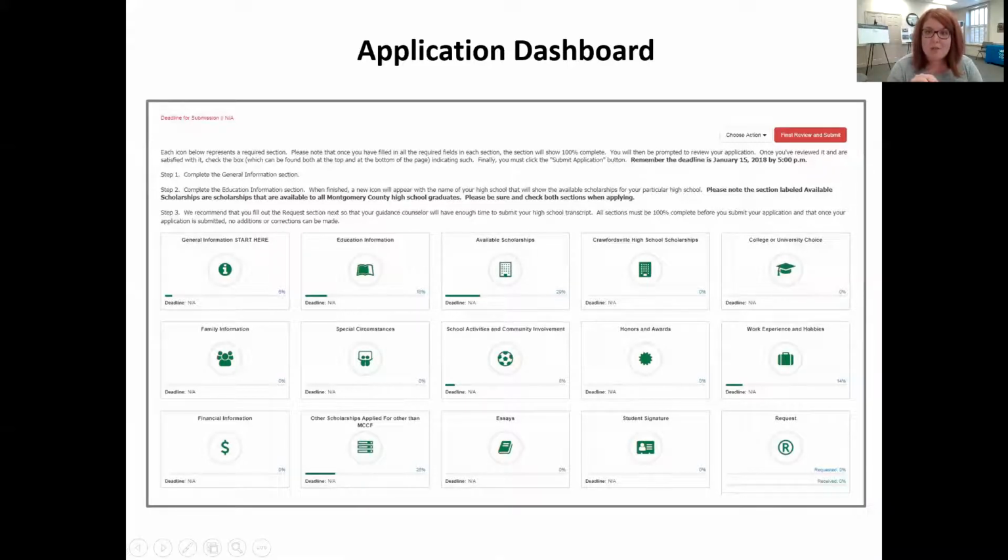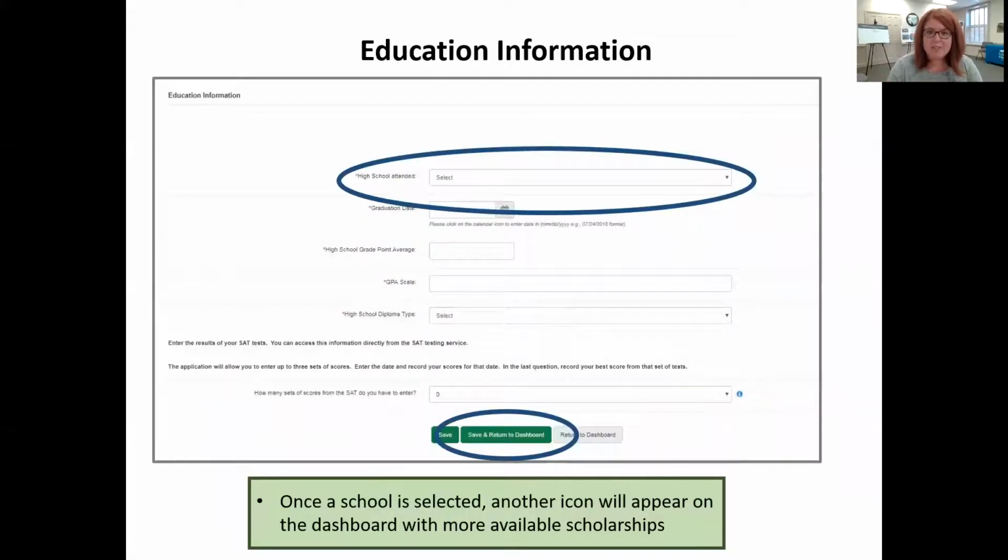So I'm going to talk about a few of the sections that I get questions about and that require a little bit of explanation. The first one is the education information section. It's usually pretty self-explanatory, but on the standard scholarship application, you will not see scholarships for just your high school until you tell us which school you actually attend. So once you do this, another icon will show up on your dashboard with scholarship opportunities just for your school.